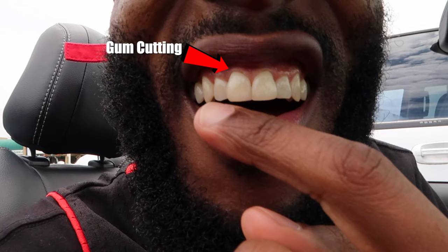Okay guys, I just left out of Dental Design Smile. This is my second appointment. My mouth feels weird. So they did the gum cutting. Then you can see it on this gum. Looks like it's higher. They had to numb my mouth. So my mouth feels weird right here. She told me not to eat.